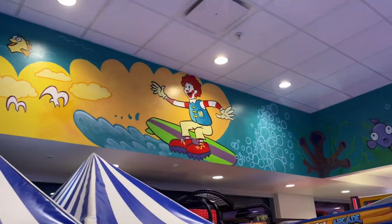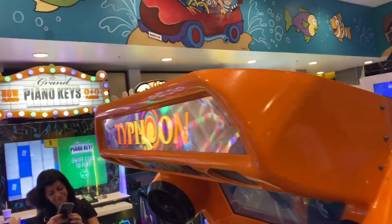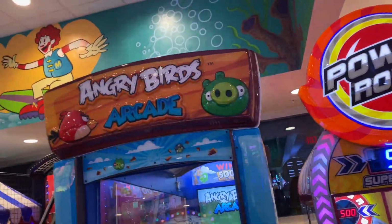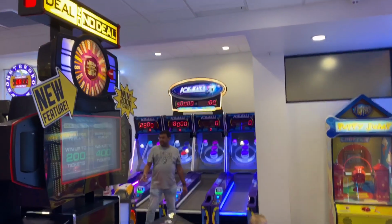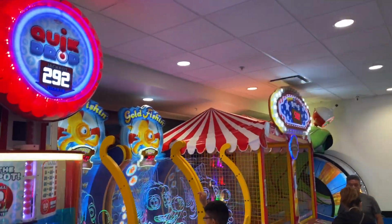I like the cool doodle artwork of Ronald McDonald and all his friends up on top. Typhoon Simulators. Classic. Got all kinds of mobile games turned into arcade games like Angry Birds. We have Power Roll. Yeah. Deal or No Deal. Skee Ball. Skee Ball is the jam. Some good stuff over here, that's for sure.